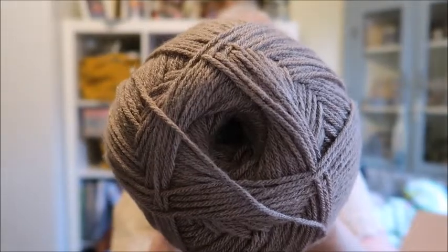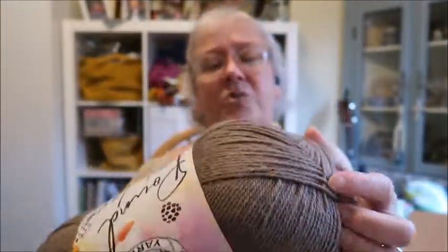It is 1,020 yards or 932 meters. And this color is, I believe, taupe. It's here somewhere. Yes, it's taupe. So there you can see it. Not sure what I'm gonna make. It'll be big, whatever I make out of it. So that was the other thing in there.